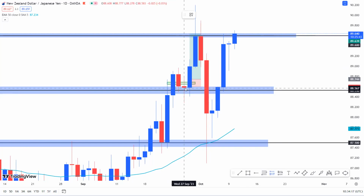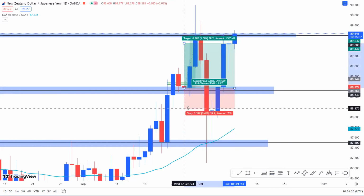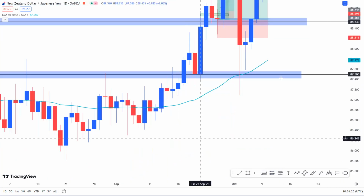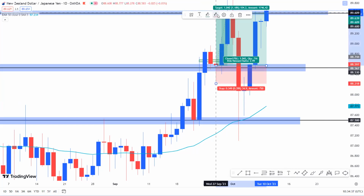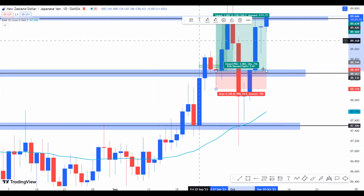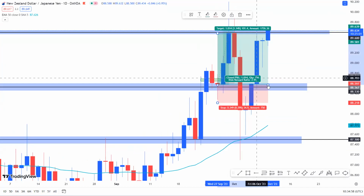But then this would have given me a way too big stop loss, and a lesser risk to reward right about here. So this, you can see the stop loss would have been very big, and my risk in comparison with my reward would have been way too small. This barely made a 1 to 3 risk to reward.